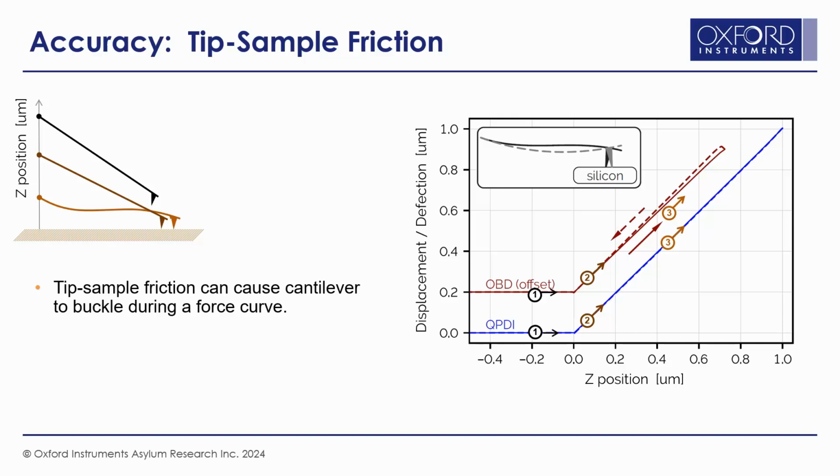And so we get this additional curvature in the cantilever that's independent from what the tip displacement actually is. And this slope would actually underestimate what the actual tip displacement would be, right? And so here at position 3, we start deviating from what the actual displacement should be with OBD. With QPDI, you see that we're still in the linear regime here, as we should be.